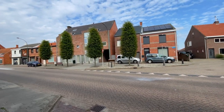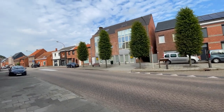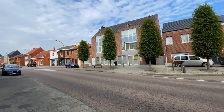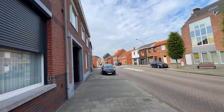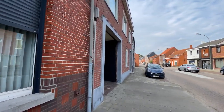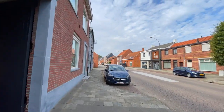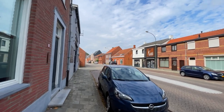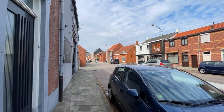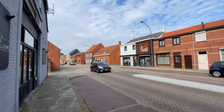This side is Belgium. It's so confusing with so many lines here. Then this side is Netherlands. And in just a few minutes, back over the border and picking the car up in Belgium.